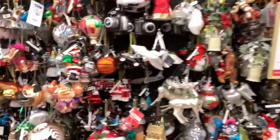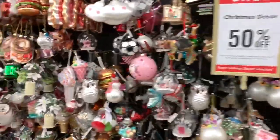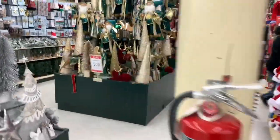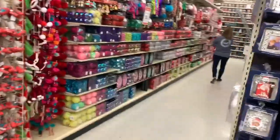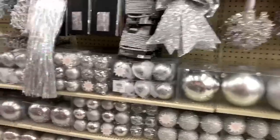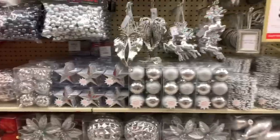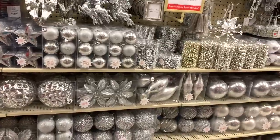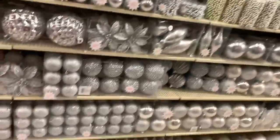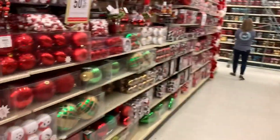So here are some more ornaments. So I'm gonna take you guys through the store a little bit, let you see what they got going on for this year. And I don't care what color scheme you're looking for, Hobby Lobby will definitely have that scheme or whatever idea or look you're trying to achieve. So this is all the reds, red and white.